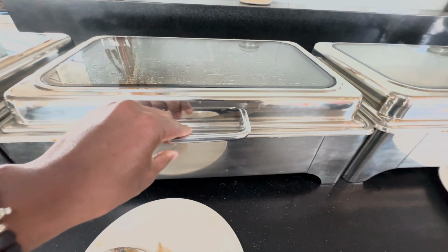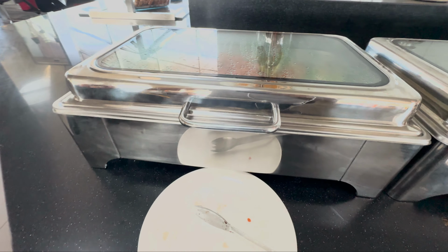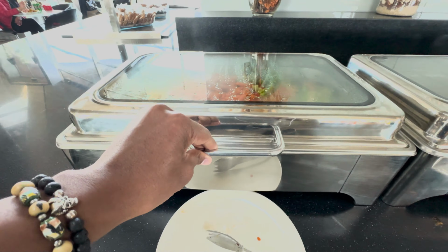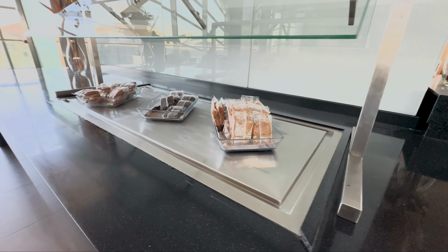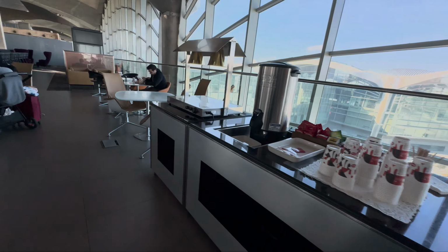I feel like what they're trying to do is similar to what the Turkish Airlines lounge in Istanbul is trying to do. I mean, it's a fairly large lounge, takes up both sides of the airport, kind of like a U at the end of this hall of the airport. So a lot of space to this lounge. You got a lot going on here.